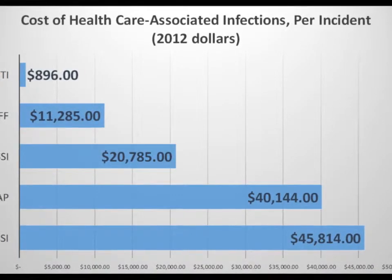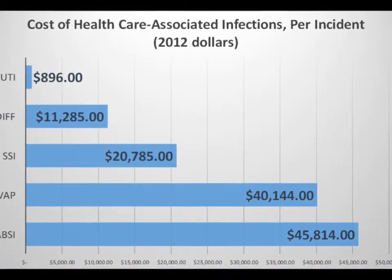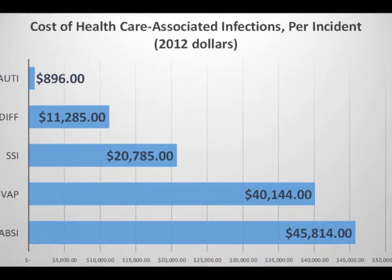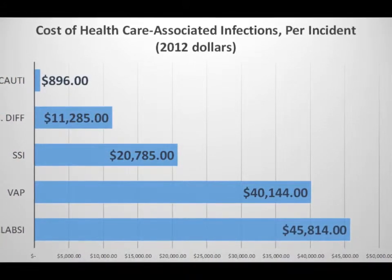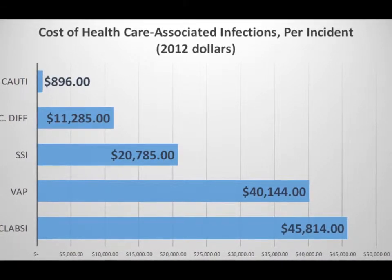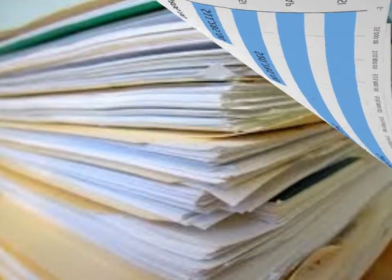The five most common healthcare-associated infections cost $9.8 billion annually. All of these can be directly impacted by nursing care through increased monitoring and compliance with protocols. Surgical site infections are the most prevalent, followed by ventilator-associated pneumonia, central line-associated bloodstream infections, Clostridium difficile or C. diff infections, and catheter-associated urinary tract infections.